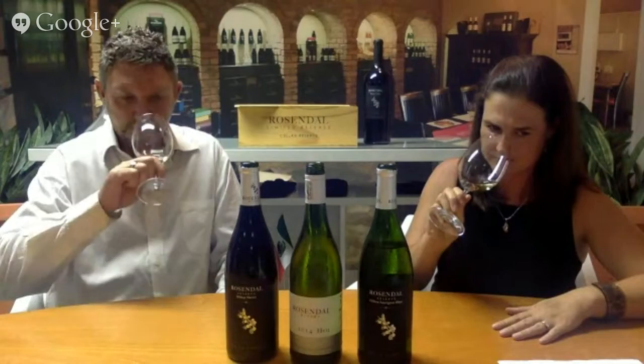Where's this from? What terroir? This is from Stellenbosch. So it's more warm climate, more tropical flavors than you would get from, say, Walker Bay or the coastal areas. Yeah. Definitely. After a little bit in the glass, the flavors are coming out beautiful.